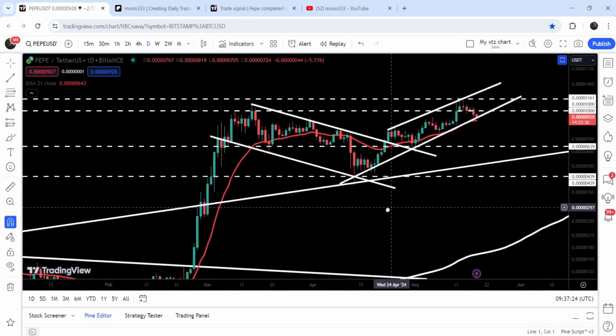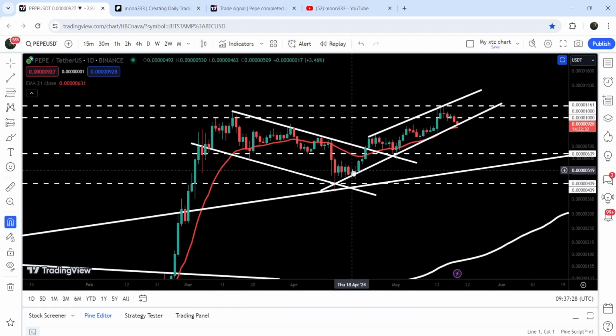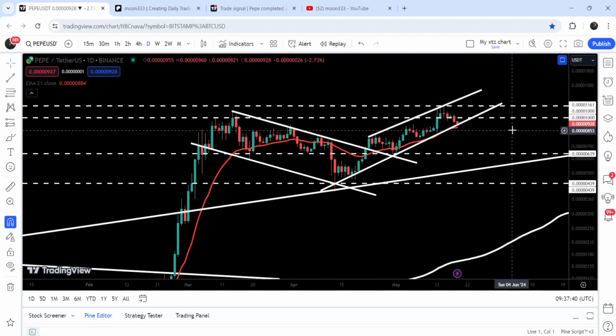Therefore, I was telling you that now there is a very, very high probability that we may break out the resistance of the channel. And the target for the breakout from this channel can be here at the top of the channel, approximately at $0.00001. And you can see that the price then rallied beyond that target. But in fact, we have a very, very strong resistance zone here that starts from 0.00001 and goes to 0.0001161, and previously we got rejection by this resistance zone, and now recently the price is once again rejected by this resistance zone as well.